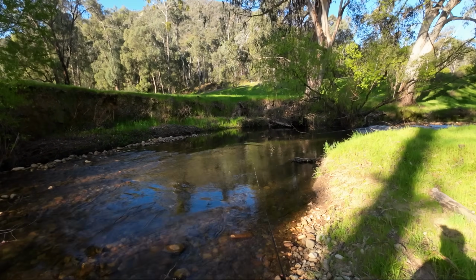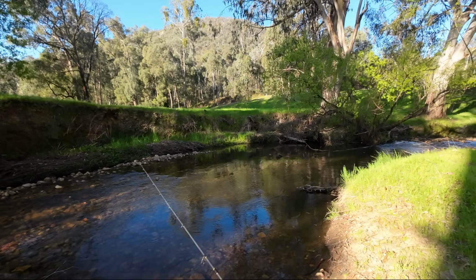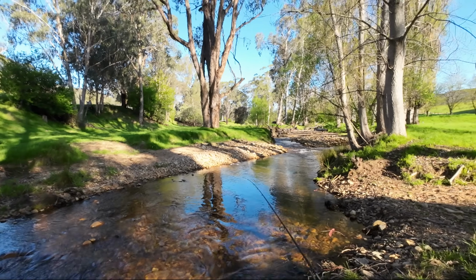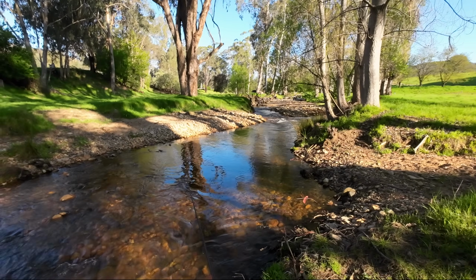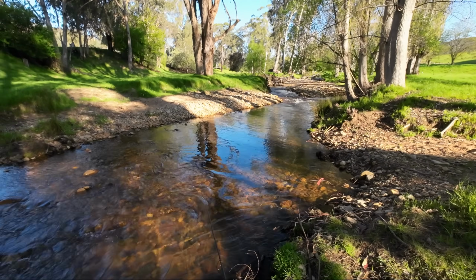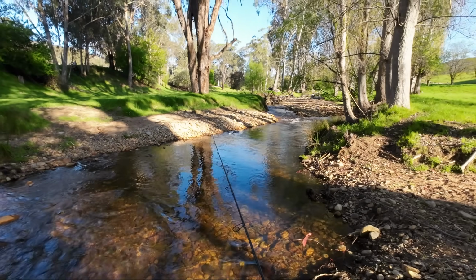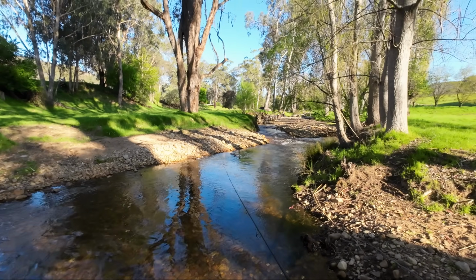Well, I thought I felt a strike then, a strike. I thought I felt something touch my lure, and then I saw a big swirl in the water. So obviously there was a fish there. Oh, there's a family of wood ducks just there. They'll spook everything along the creek.